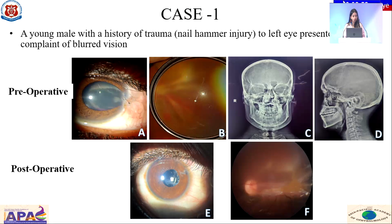So this is a story of a young male with a history of trauma by nail hammer injury who presented to us with a complaint of blurred vision. On detailed history and examination, we found 3 limbal sutures with a suture granuloma at 3 o'clock with media haze due to traumatic cataract and dense vitreous hemorrhage. On radiology, we found a radio-opaque foreign body in the intraocular cavity.